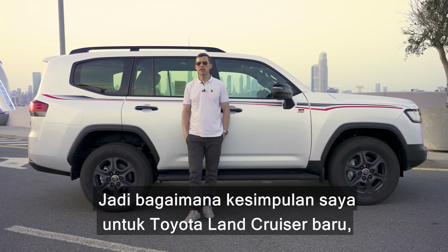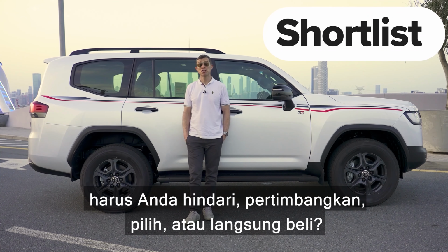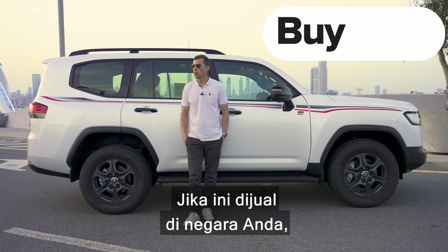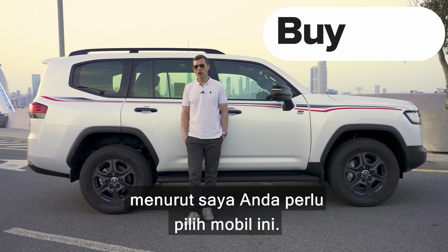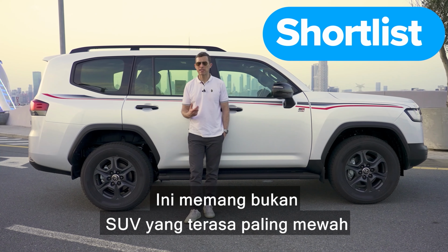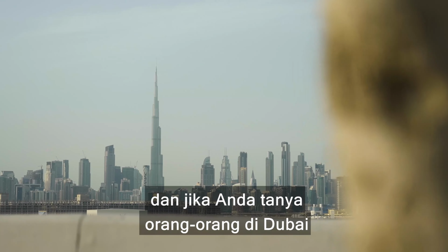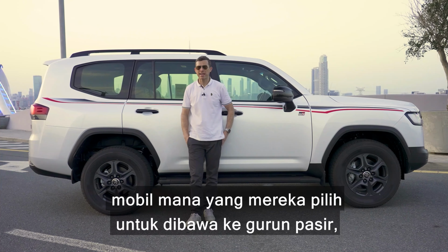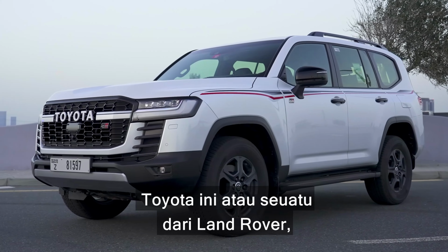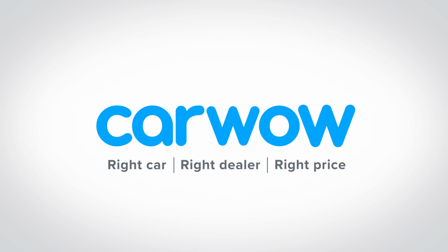So then, what's my final verdict on the new Toyota Land Cruiser? Should you avoid it? Should you consider it? Should you shortlist it? Or should you just go right ahead and buy it? Well, if it's on sale in your country, then I reckon you should shortlist it. It might not be the most luxurious feeling SUV, but it's brilliant off-road. And if you ask the guys here in Dubai which they'd rather take out into the desert, this Toyota or something from Land Rover, they'll be taking this.